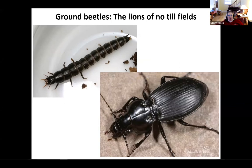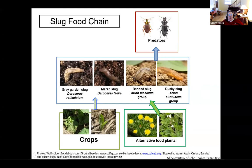So we have a food chain situation here. We have crops, and then the slugs are feeding on the crops. Most slugs that we see are the gray garden slugs, but there are three other species you might encounter: marsh slugs, banded slugs, and dusky slugs. And in turn, we have the predators at the top of the food chain, the predators being the ground beetle.